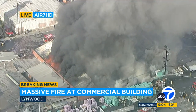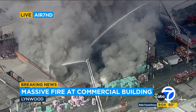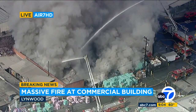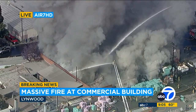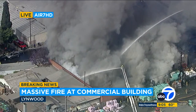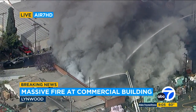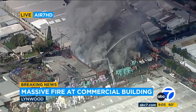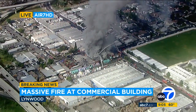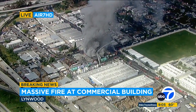We'll come back out to our live shot. You can tell it looks much better. A lot of white smoke pouring off of this. Also, you've got more ladder trucks with a heavy stream of water on the fire. So hopefully they'll have a knockdown soon. This is in Lynwood. It's just to the north side of the 105 and to the west side of the 710. There's a high school next door. It's Firefighters High School. That's off to the right side of your screen.